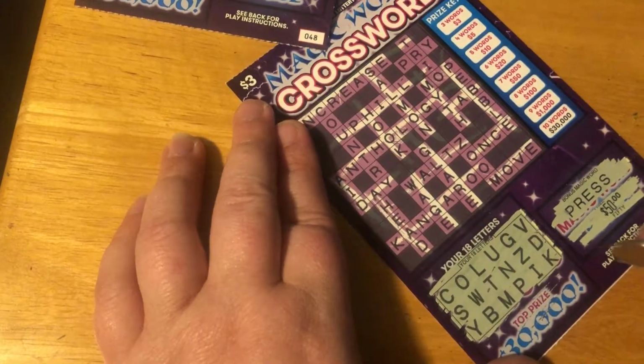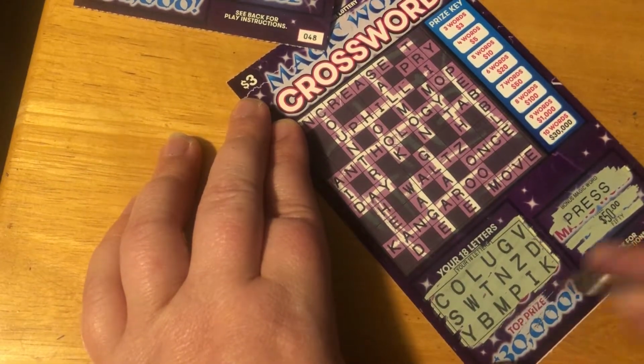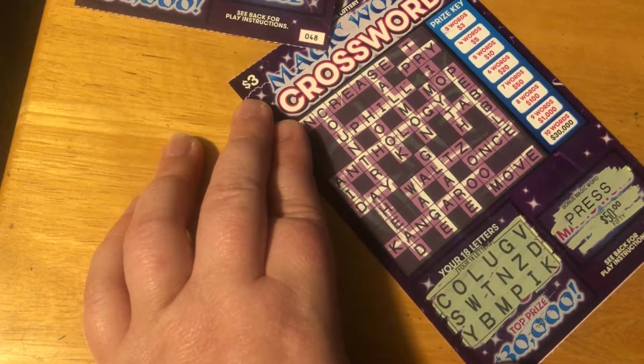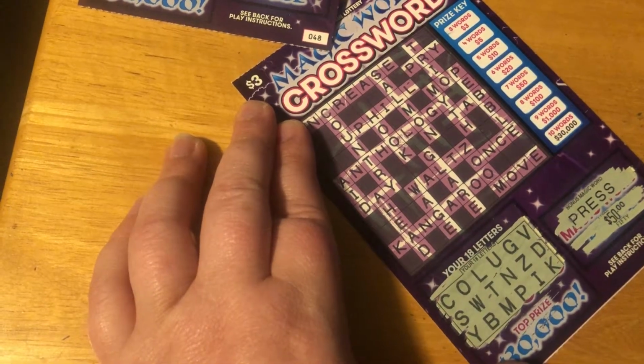no R, pry, P, no R, and trio, no R. Wow, I've never seen it very often where we get no words on the ticket. But absolutely nothing. That is a bust for this one.